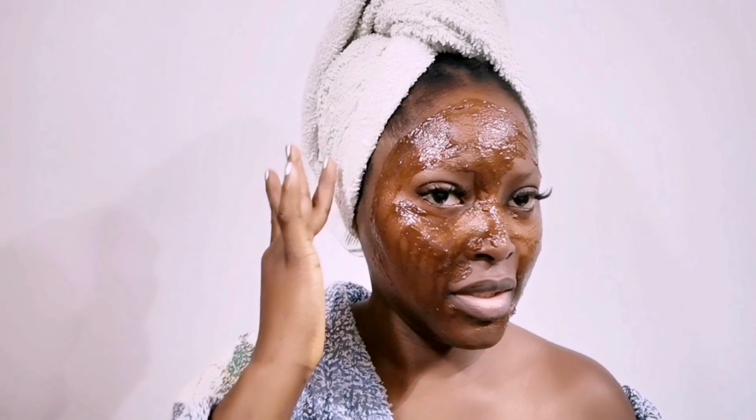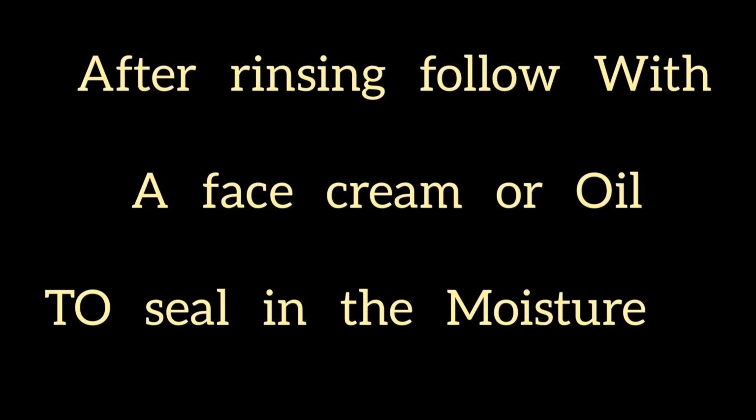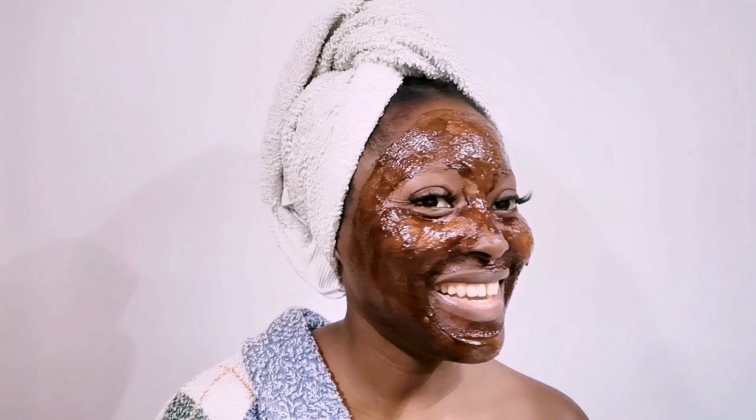So I'm just gonna apply it all over my face. This treatment right here is going to restore your skin. So guys, this is it. So I'm just gonna let it sit for 20 minutes, then I'm gonna rinse it off with normal water and that will be it. This is amazing, guys.